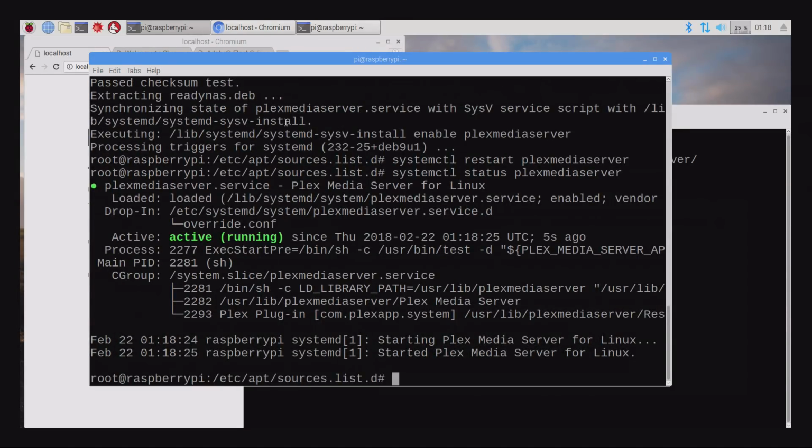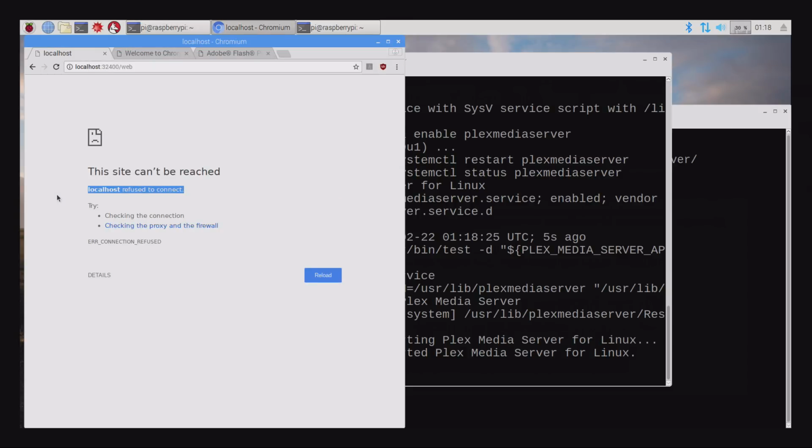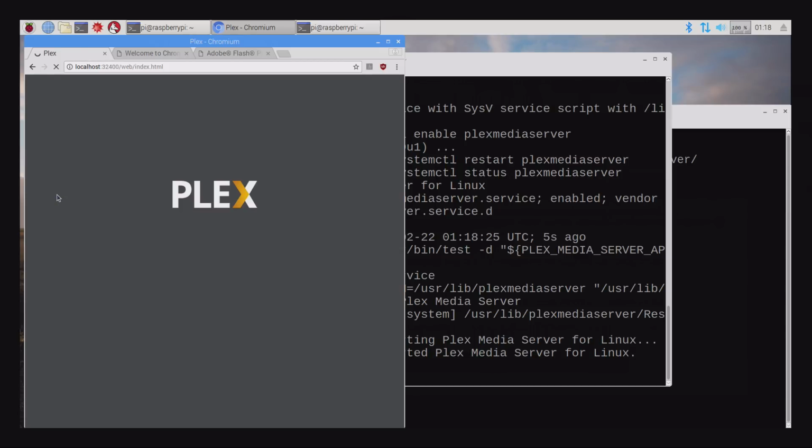Well, could this be true? Let's go back to our web browser. And we're going to hit F5 on the page that says cannot be reached. And ladies and gentlemen, we now have Plex on a Raspberry Pi 3. Amazing. Quite a bit more onerous than just downloading plexpi.com and installing it on a flash drive and getting up and running. But as I say, such a victorious feeling to do it yourself. And you learn along the way.